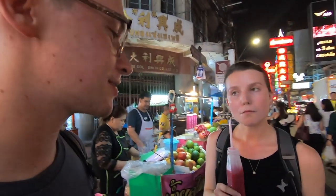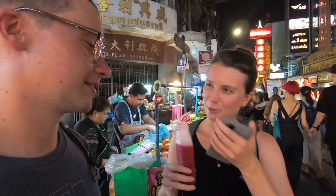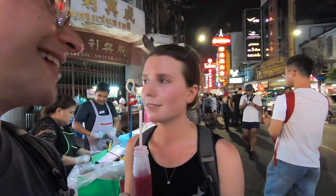So pomegranate usually tastes really sour, I feel. But this is really sweet and smooth and mellow. Kind of reminds me of those old Kool-Aid bottles we had as a kid with the twist-off top. But after eating that, I highly recommend coming next door to get some pomegranate juice. That is so good. This might be my favorite, just kidding, but it's so good.